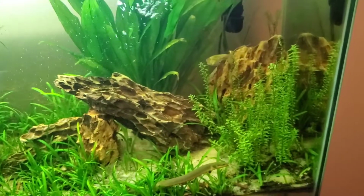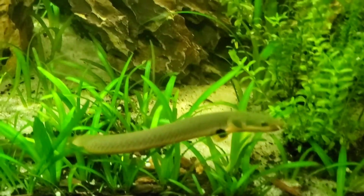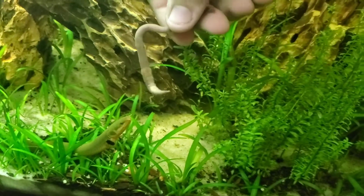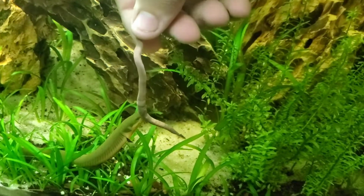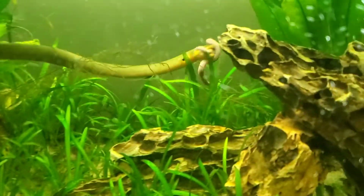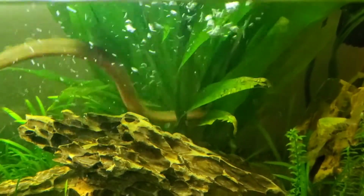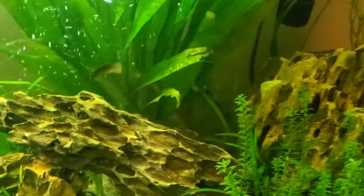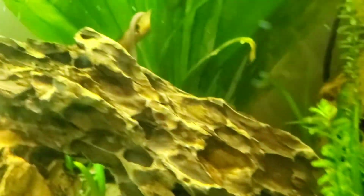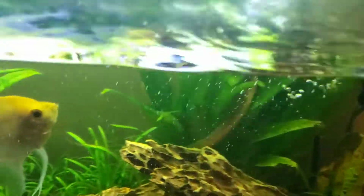And now for the reed fish. For him, I feed whole earthworms. And as you will see, he just devours those suckers like nothing. But yeah, he just does that for a bit until he just settles down and takes a hold.